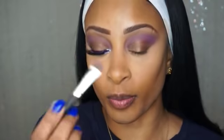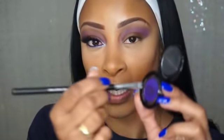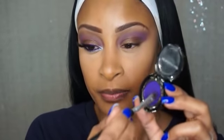All right, you guys, just so you know where this is going, I went ahead and completed one eye. Next, I'm gonna go in with the Pat McGrath Purple Rain with a flat angle brush. And I'm gonna dip that in that pressed pigment, and I'm going to create a wing.